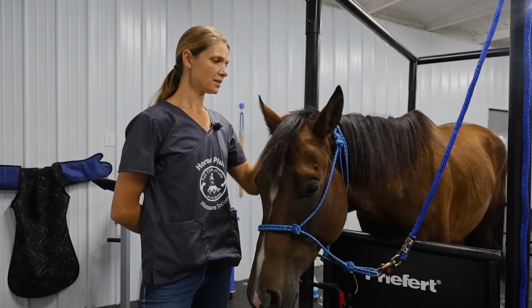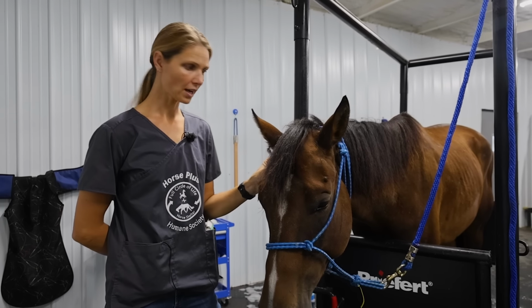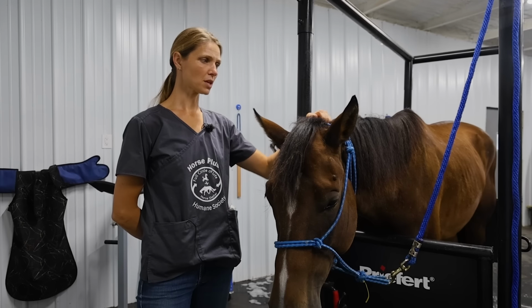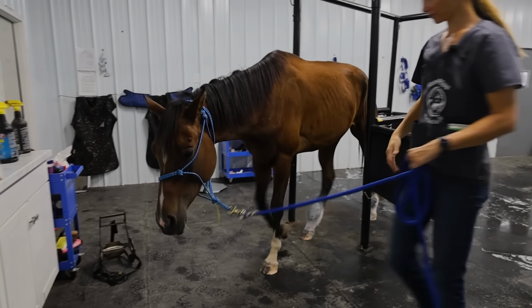She was sedated just a little bit today. She got her feet done by the farrier. She was very good for that. And then I used just some basic shampoo to clean her hind legs off, and then put some topical treatments on those legs, and I'm going to turn her out in a small paddock so she can have some sunshine time today.